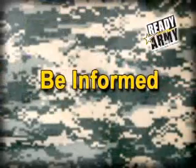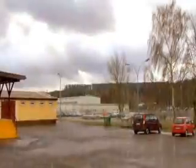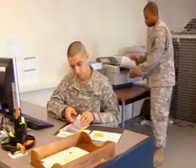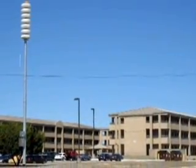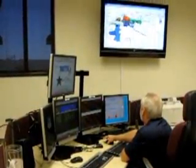Being informed is the third step in preparing yourself and your family. To be informed, you need to understand the different hazards you might encounter. You also need to know the actions the Army requires. Understanding the mass notification system at your location will help you stay informed in the event of a disaster. It could be a voice announcing system, an interactive community notification system, or a broadcast on Army computer networks.